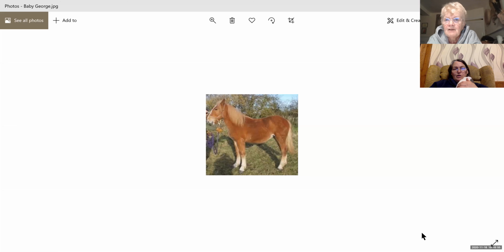Yes? That's young baby George. Now, that's 2-year-old George, which is still pretty small. He was, what, about 14.2 then? He was 14.2 when he came to me, and that was about 6 months before. So it's about 14 hands.